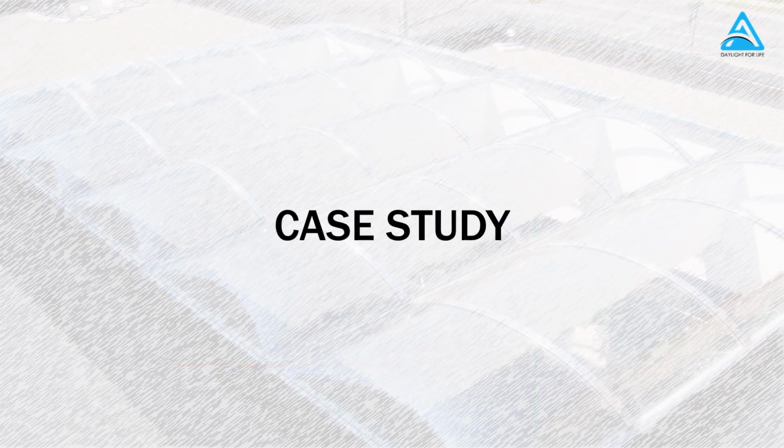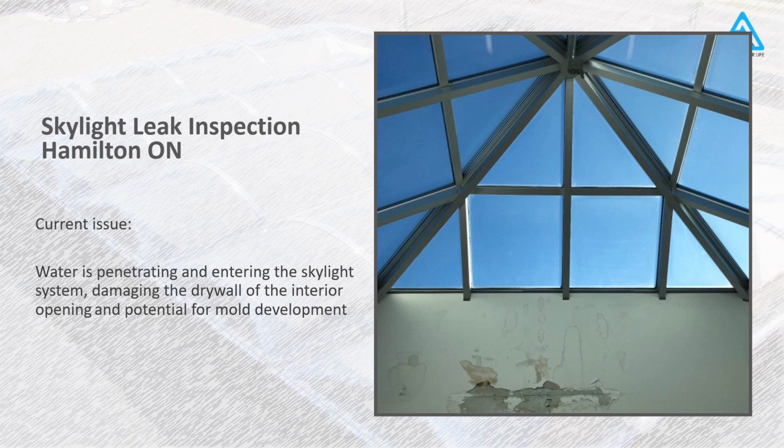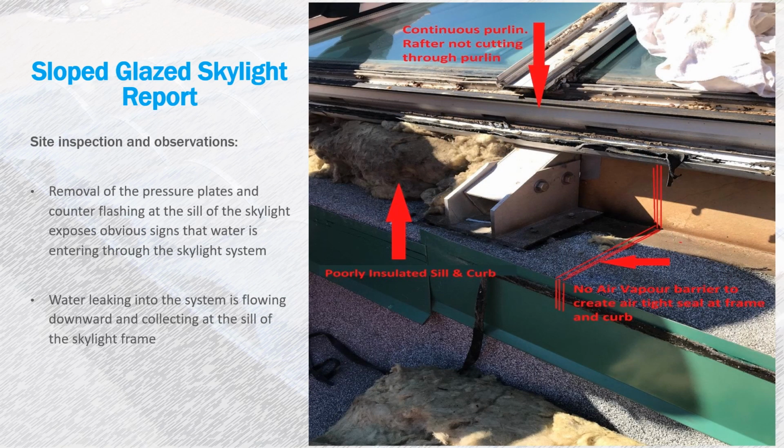Case study. We're just going to highlight a case study of a skylight leak inspection in the city of Hamilton. The issue was that water was penetrating and entering the skylight system, of course damaging the drywall, with potential for mold development. So this is an inspection photo. On inspection, these were some of the observations made by the inspector. First of all, upon removal of the pressure plates and counter flashing at the sill of the skylight, there are obvious signs that water is entering through the skylight system. Water is leaking into the system, flowing downward and collecting at the sill of the skylight frame.